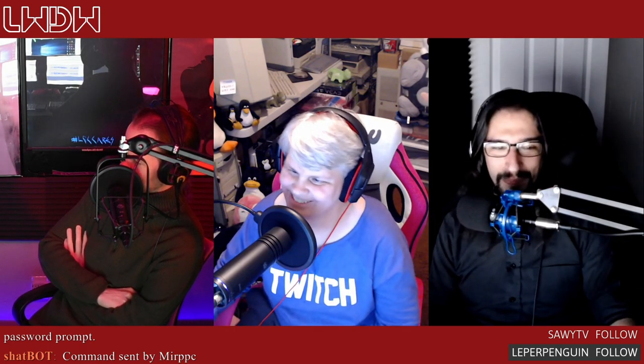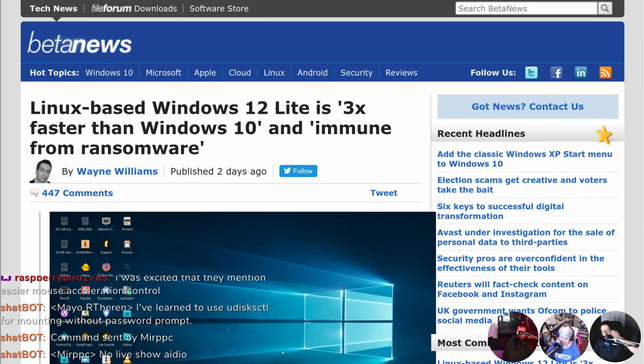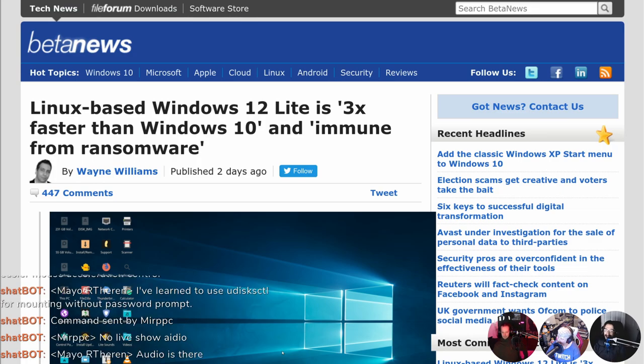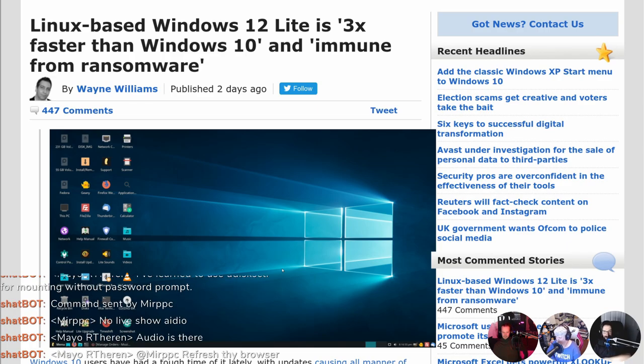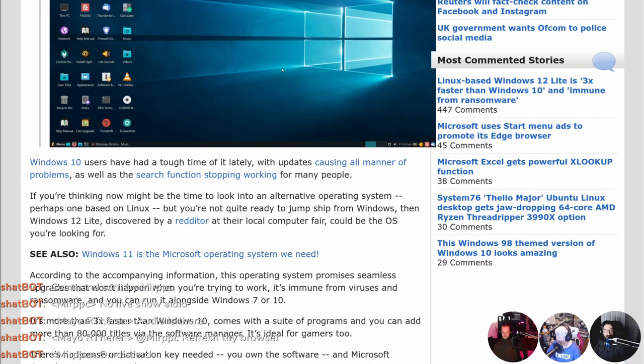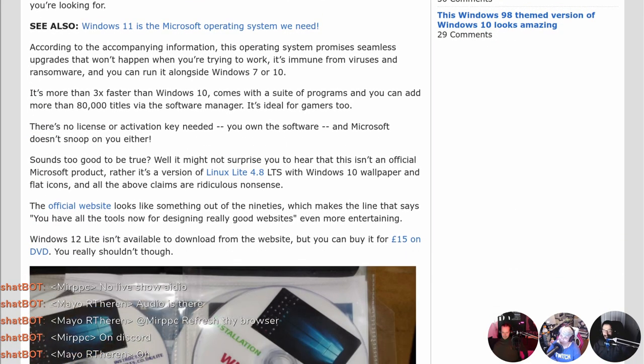Linux-based Windows, speaking of weird, bizarre software that you might have in ISO format. This one came out. Well, this one doesn't come in ISO format. If you would like to get it, you need to spend £15 on the DVD. But we'll get to that. This is the article from BetaNews. If you look all over the internet, you'll find an article from some website. This one has managed to accrue 446 comments, so that should tell you everything you need to know.